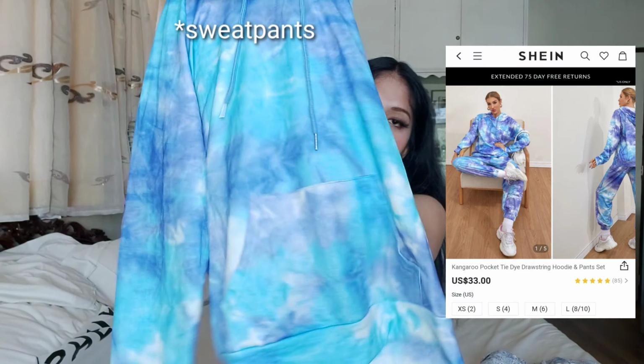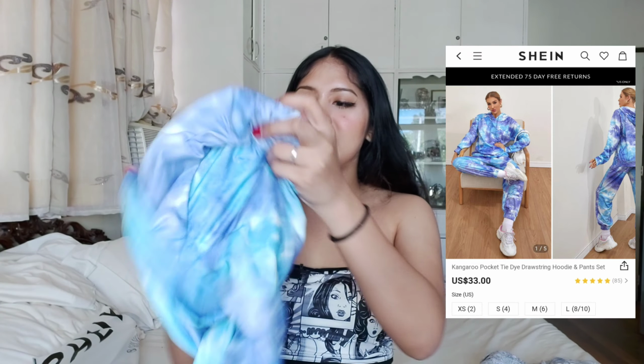Oh my god, it's tie-dye, guys. This is a hoodie and sweatshirt set, and this is the matching pants. The reason behind this is that Nikita Dragon launched her merch outfits, and she got the red and black tie-dye sweater and the hoodies and sweatpants set, but I couldn't buy it because I'm broke AF.